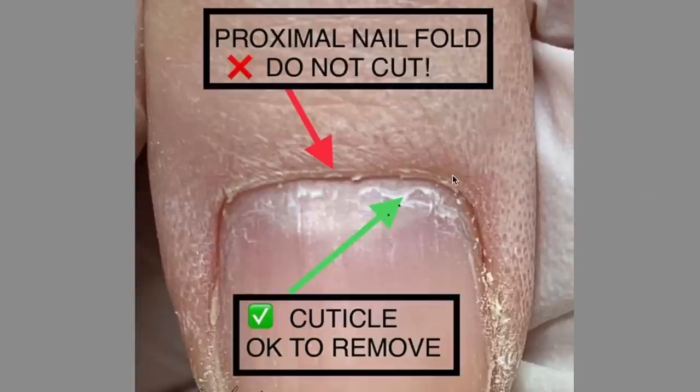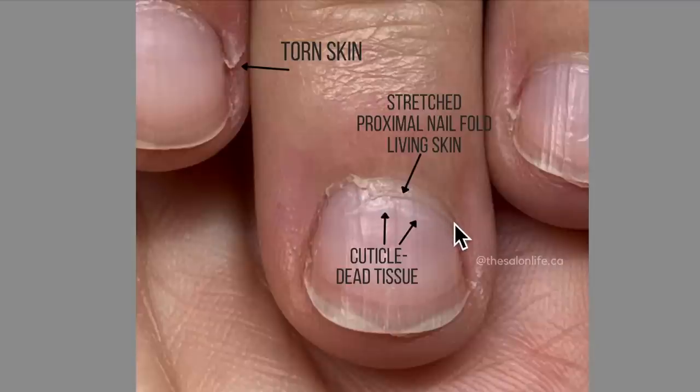Okay, another picture, a very good one. And there you go, proximal nail folds and the cuticle. And a third really good picture, the last one, I promise. Here you have all living skin that is stretched, and we'll talk about later why that happens. And the cuticle is this white, very thin film. So the cuticle is dead skin, this is living skin, and this is torn skin. It's not a torn cuticle.